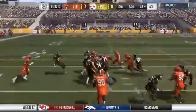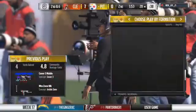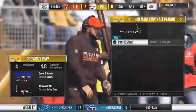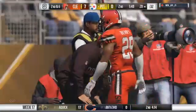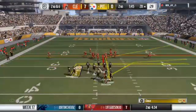Give it to him right up the gut. And able to push his way forward here for a good little gain. It's a pickup of 4, and it'll bring up second down. When you find that kind of yardage, you couldn't be more confident as a ball carrier. And guess what? You're going to go back and tell your offensive coordinator, I'd like to keep carrying it, thank you.